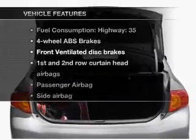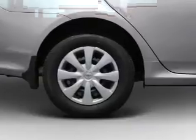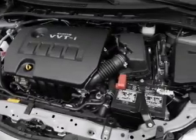Plus, enjoy these notable features that are included in this vehicle: air conditioning, power door locks, power windows, power steering, power mirrors, an AM/FM stereo with a CD player.